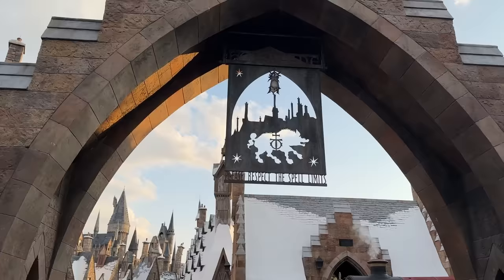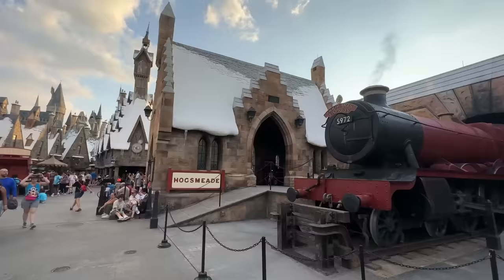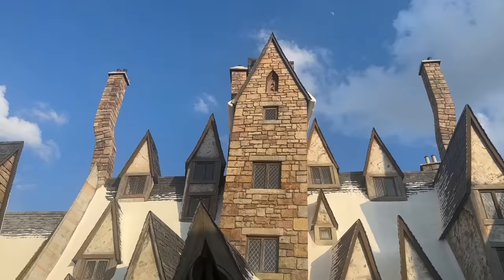Welcome, friends, to the Wizarding World of Harry Potter, more specifically, the village of Hogsmeade. This is the original Harry Potter land here at Universal Orlando in Islands of Adventure. And we are headed to the original Wizarding World restaurant, the Three Broomsticks. Why did I pick the Three Broomsticks for this video?